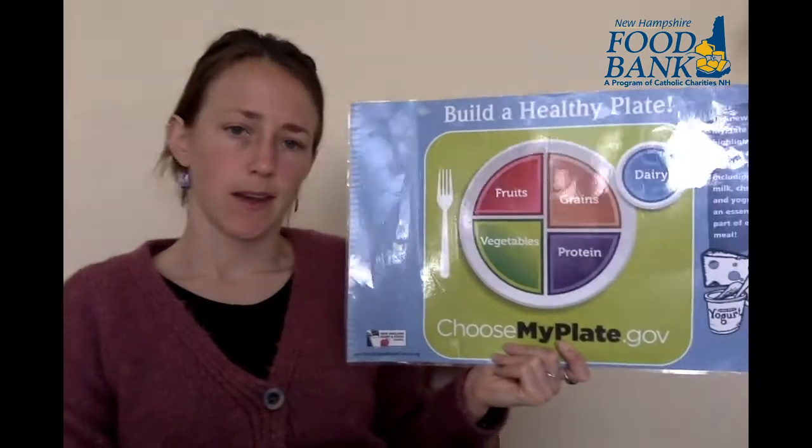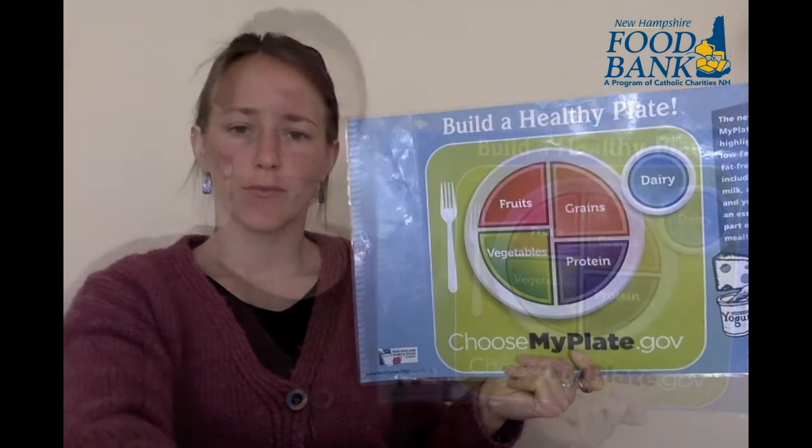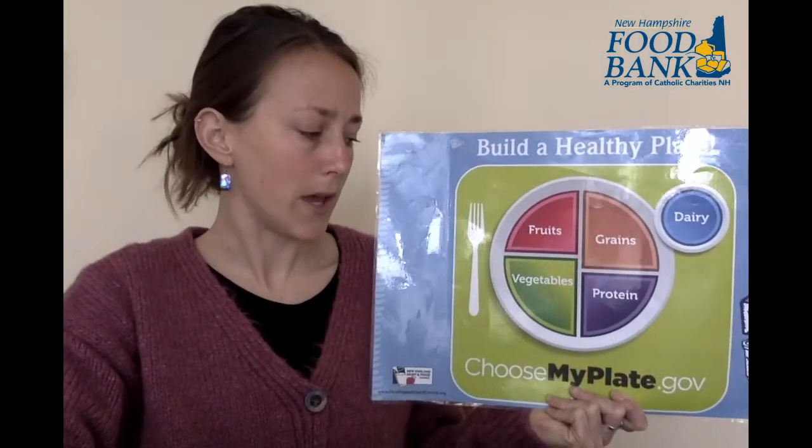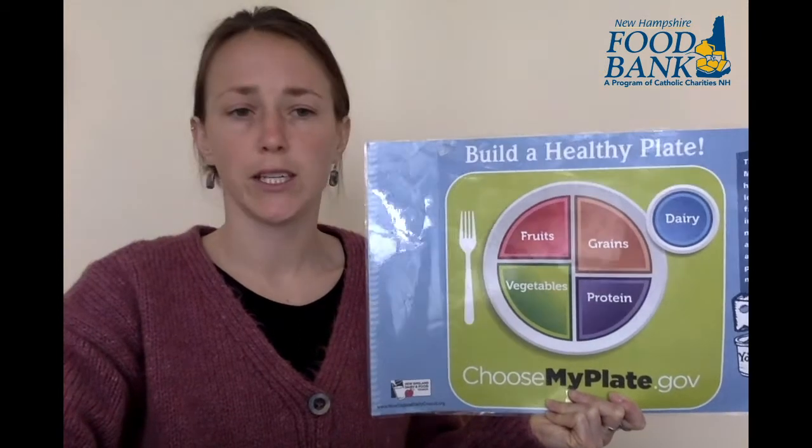Today's topic is going to be all about MyPlate. How many of you guys have seen MyPlate before? As you can see here, we have 5 different food groups: fruits, vegetables, grains, protein, and dairy.